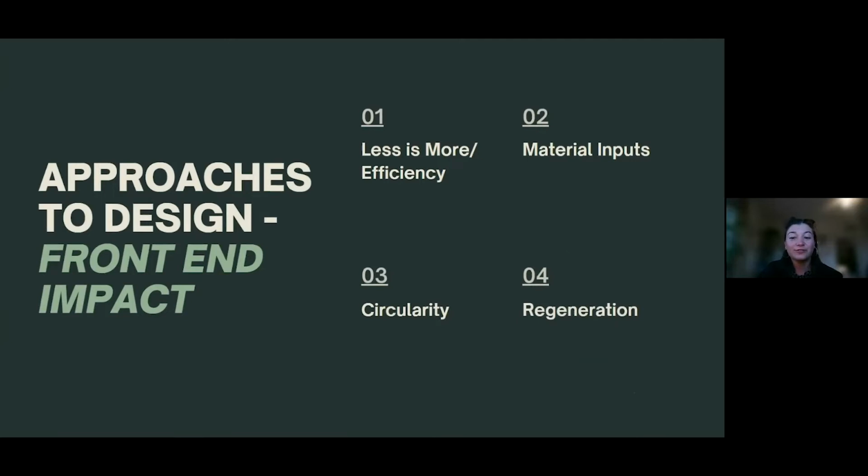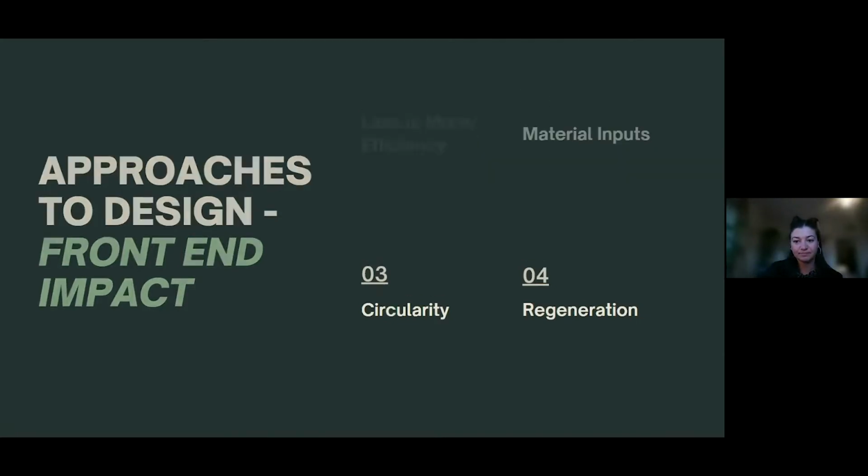So there's a few different schools of thought when it comes to considering sustainability at the design stage. And I've broken it down into two categories, the front end impact and the end of life impact. Again, this is not a comprehensive list by any means, but these ideas have just helped me navigate building sustainable products with my design and development teams at Teva. So first, we'll take a look at some concepts to tackle sustainability on the front end, including less is more, material inputs, circularity, and regeneration.